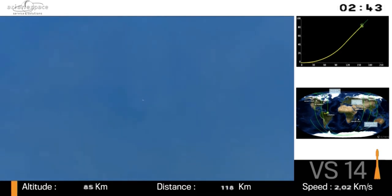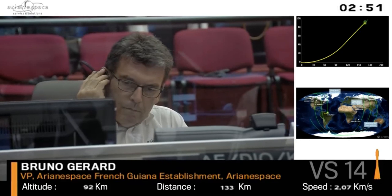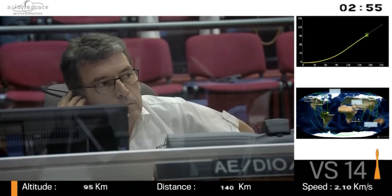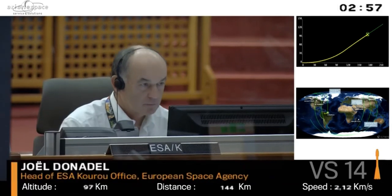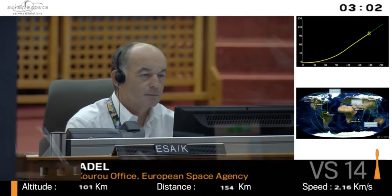If you look at the trajectory, as we call it, this curve on the right upper corner of your screen, this shows the theoretical path that we are following tonight and the actual path, this white dot. So as you see, everything is nominal.